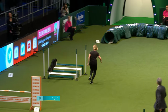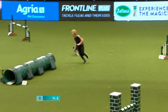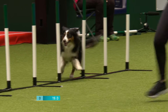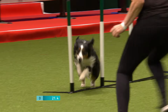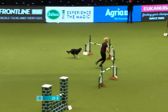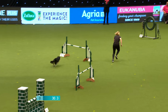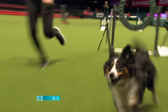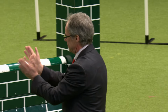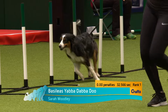So through the jump, down to the far tunnel, pulling in. Agility is all about accuracy and speed. You want to get around the course as quickly as possible, but with no faults. That's the idea. So here we go into the last tunnel. We've got 3 to go. Come on, Sarah, 1 more. Well done, lovely. It's a clear round. 32.566. Goes into first place. Well done.